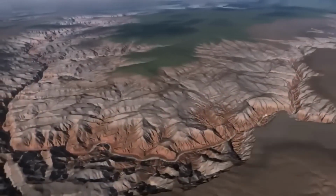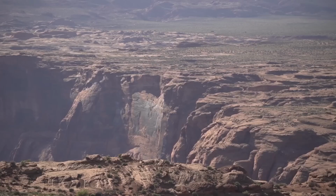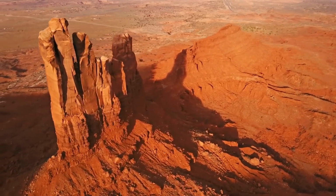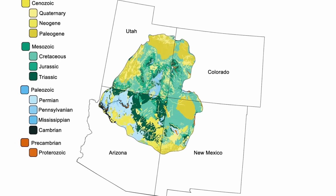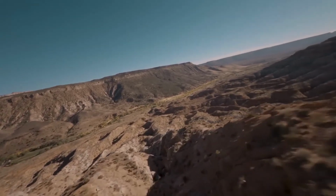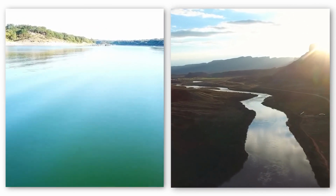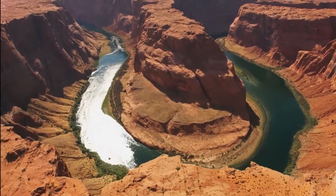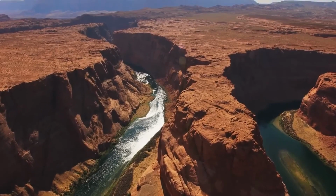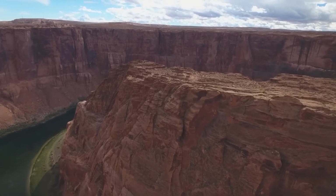The story of the Grand Canyon begins roughly 70 million years ago, during the late Cretaceous period when the region was a relatively flat landscape. Over time, tectonic activity and the uplift of the Colorado Plateau caused the land to rise, setting the stage for the canyon's formation. Around 6 million years ago, the Colorado River, which flows through the region today, started to carve its way through the rising plateau. As the river cut deeper and deeper into the rock layers, it exposed a wide range of geologic formations, showcasing millions of years of Earth's history.